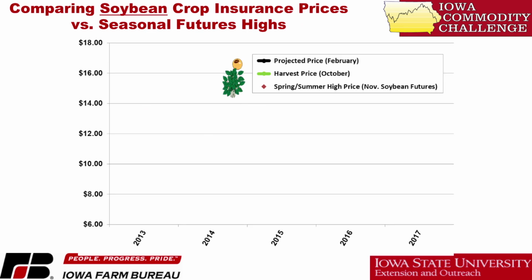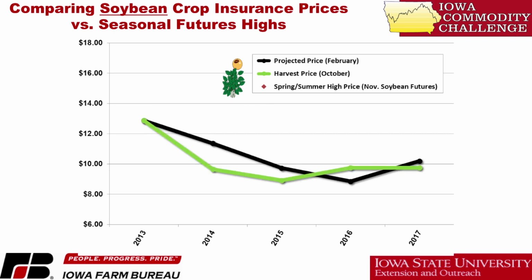The same way with soybeans. We'll overlay the projected prices, the black line. We'll overlay the harvest prices, the green line. And yeah, there was 1 year that the harvest price was higher, but look at how much higher the high tick for November soybean futures were in each of those 5 years.